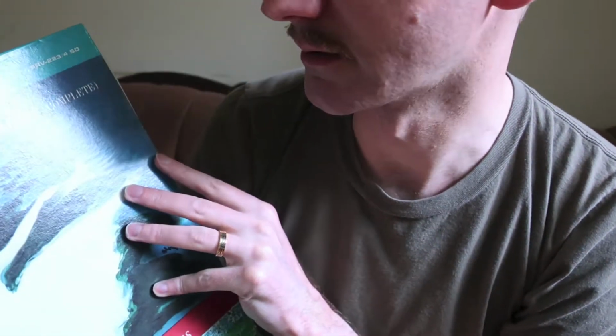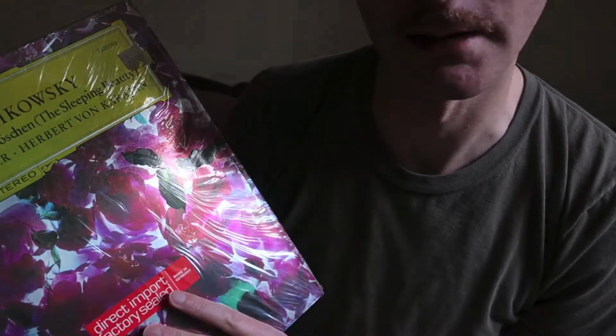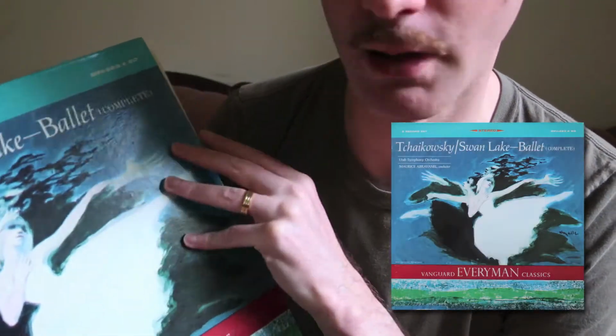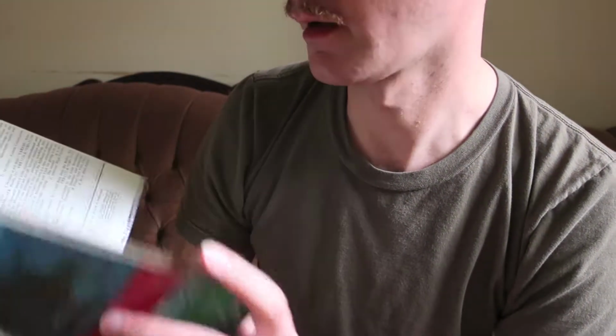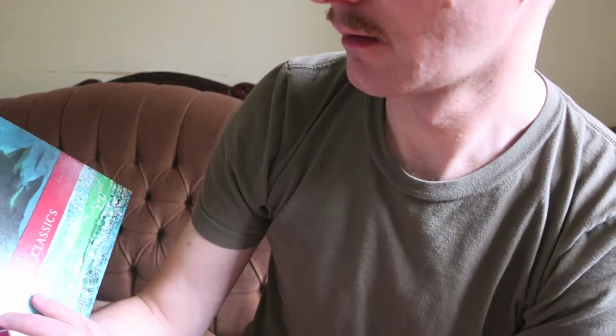Okay, so the next LP in my haul here, I've got Tchaikovsky's Swan Lake. I don't know if I mentioned that before, but this one was Swan Lake, Tchaikovsky, Swan Lake, and Sleeping Beauty suites. Now, this one is the complete ballet of Swan Lake. This one is a Vanguard Everyman Classics record. I have a couple other records on that label. Not a lot, though. As you can see, this is a nice gatefold cover on there. And I believe this is a Canadian pressing. Or no, maybe it's US and then imported into Canada by London Records there.